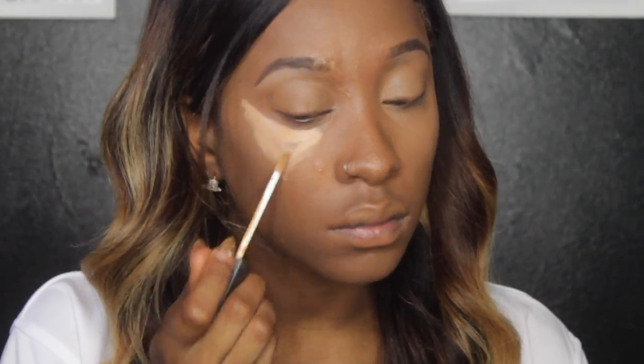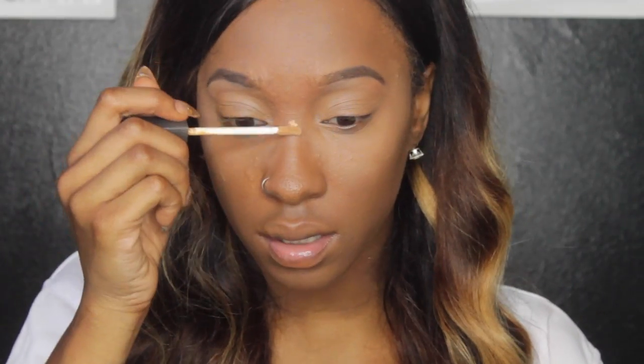So like I said, I like that wham bam in your face type of highlight. Y'all can see that. I don't know, it just gives me so much life, honey, so much life. And then down the bridge of my nose, my forehead. And I started blending and it kind of went crooked, so.